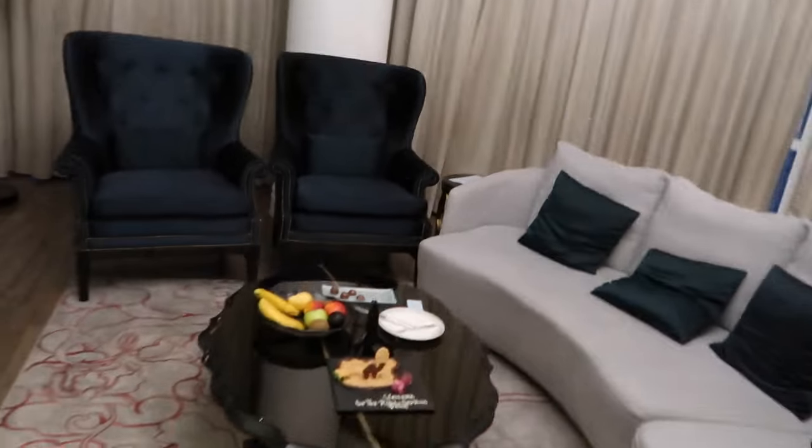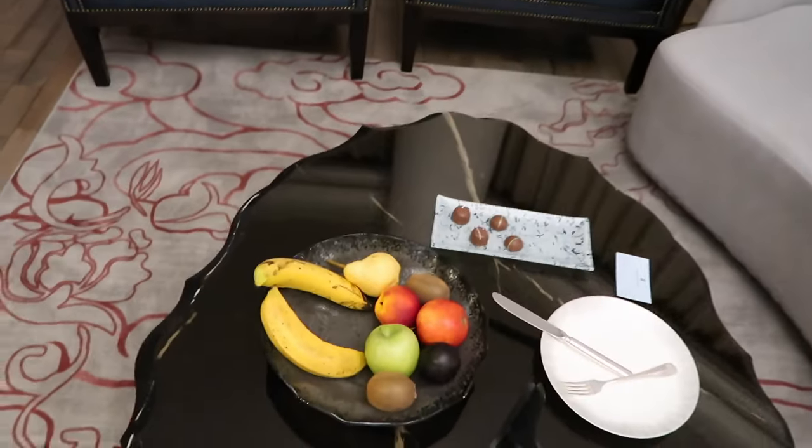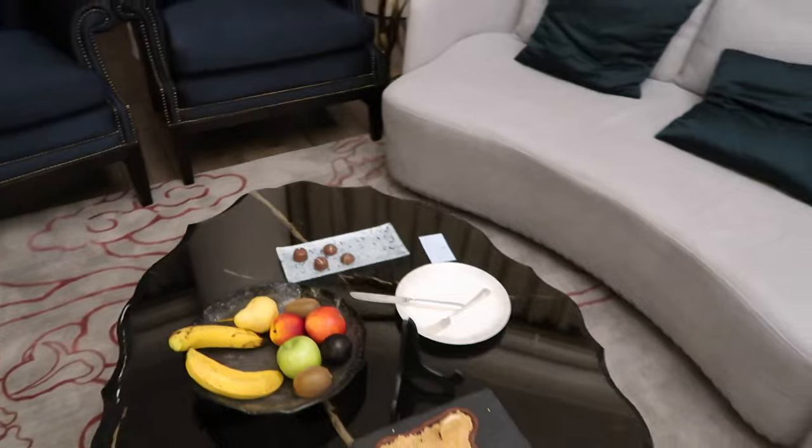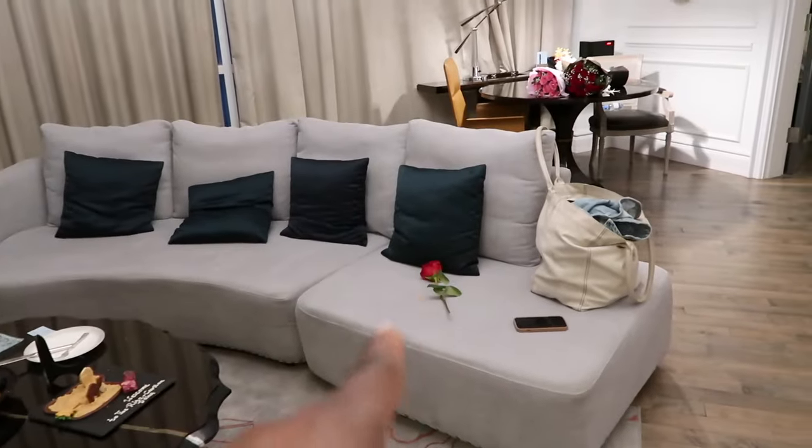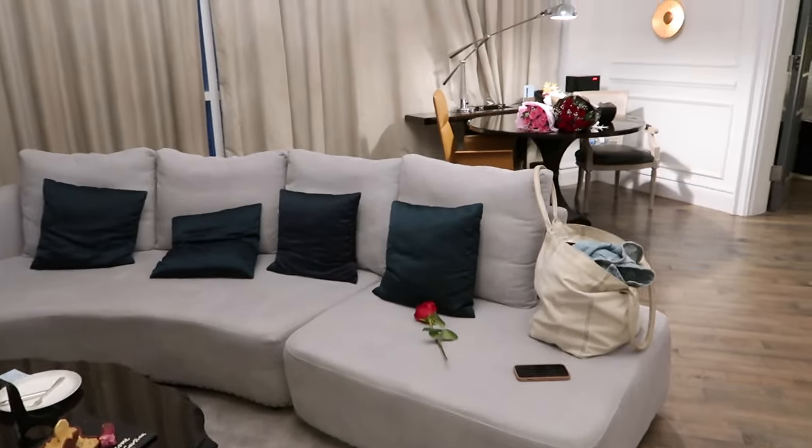And as you can see, I've eaten loads of the fruits, like the dragon fruit and all of that, and the passion fruit, which is my fave. But yeah, I got a rose as well the other day. The flowers are so good, they last so long here.